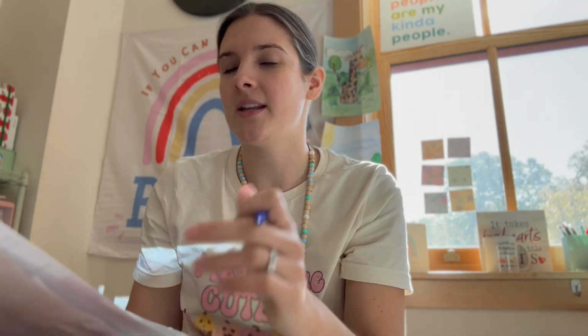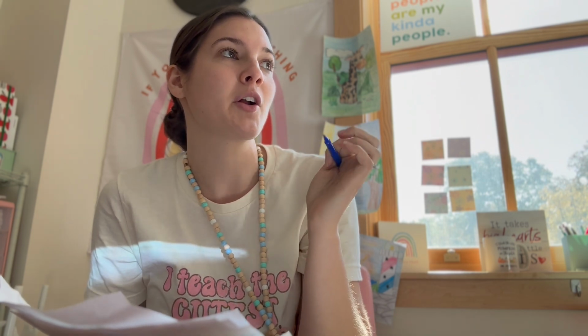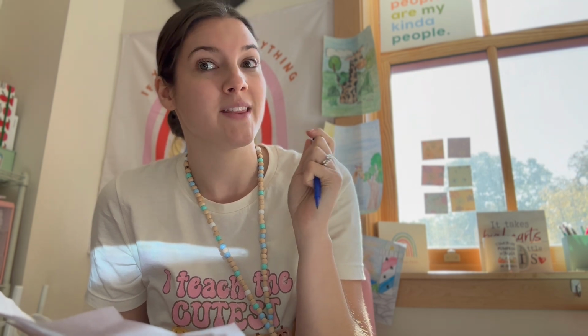And then for prep today, they have music for specials, so I can't be in my room because music's in our classroom. So I am going to just probably print in the library quietly. Also, we're having a little chocolate pick-me-up during the day because we need it.